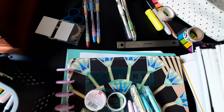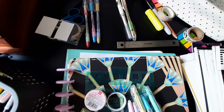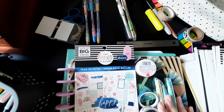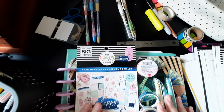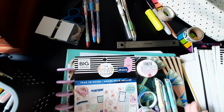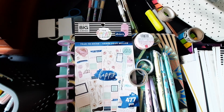I haven't used any stickers yet in this one. Let's see. Let's go ahead and just add this sticker kit because it's almost used up. I want to finish it up, get it out of my stash, and it also kind of goes with the color theme that we have going on here.